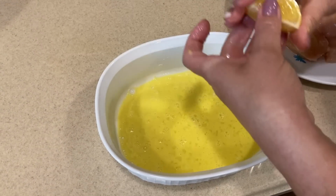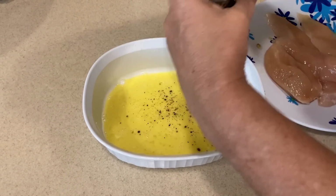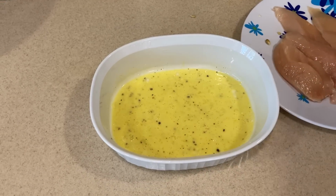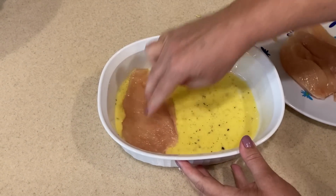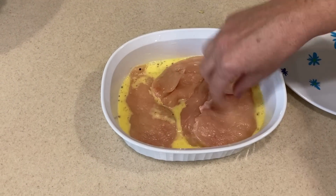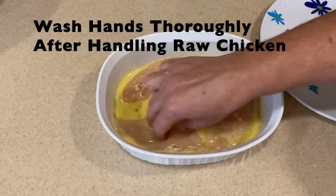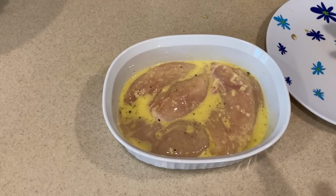I'm going to add 1 more. Let's make this real lemony. And I'm going to take some fresh ground pepper. And by all means, add salt if you'd like. Season to taste with some salt. Now I'm going to take these chicken cutlets and put them in here. And we are going to let them marinate in here for about 30 minutes to an hour, and get this wonderful lemony garlic taste.